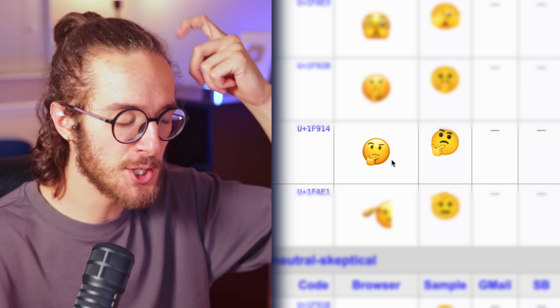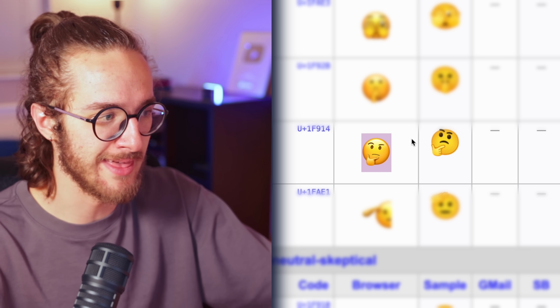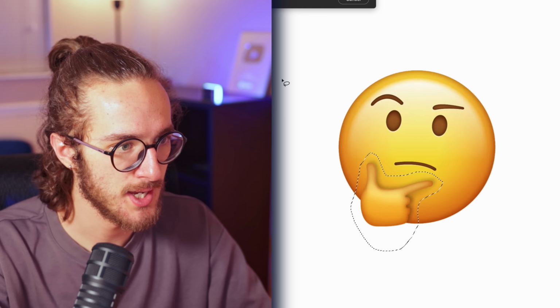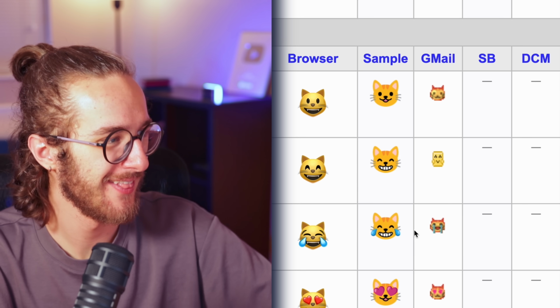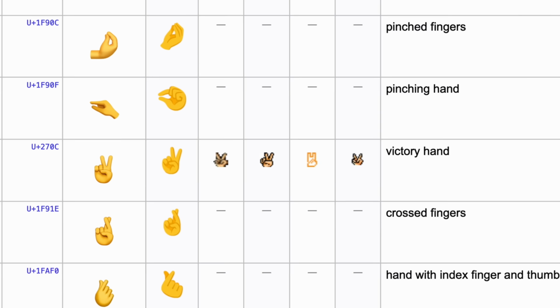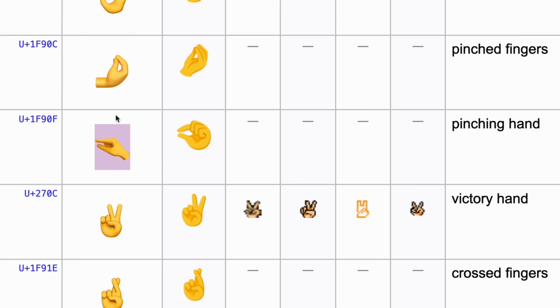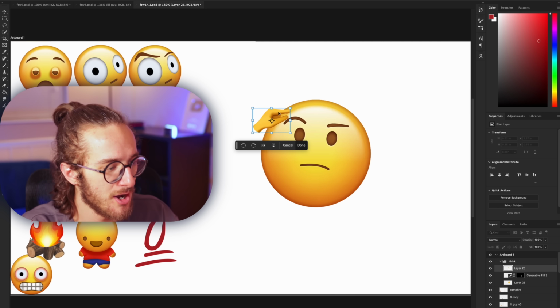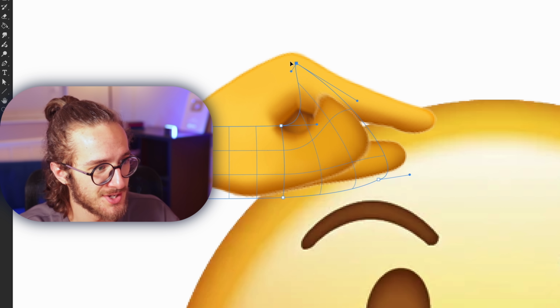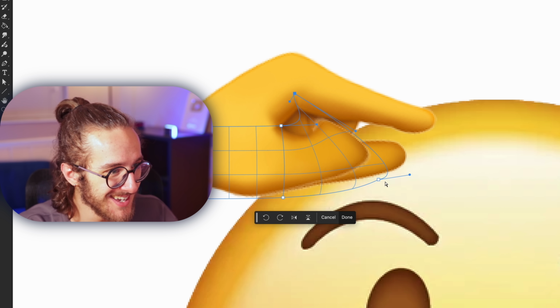I think head scratching will be the easiest because it's essentially the thinking face just with a differently placed hand. We'll just take this, take out the hand, and let's try to find a hand that would fit. Like almost the pointing, but it needs to be sideways. Ooh, it's kind of like this guy, but the thumb needs to be curved more. So let's just copy that into here, get it positioned right. Let's select just our thumb and just warp it a little bit, maybe.